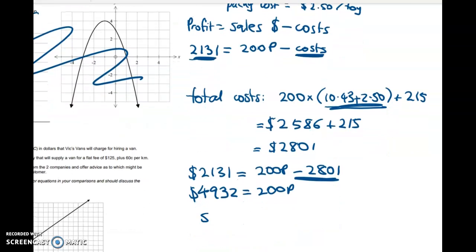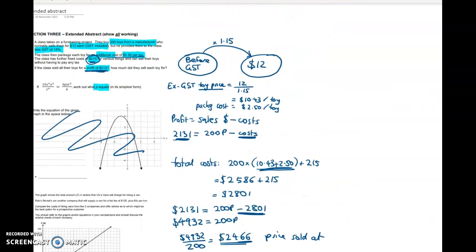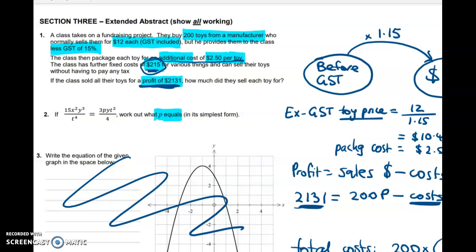And that gives me 4,932 divided by 200 for the price, which I get to be $24.66. So that's the price at which the toys are sold. So that's the first question done, and you can see that even though that wasn't too difficult to think about, it took 5 minutes to go through. So they sold each toy for $24.66.